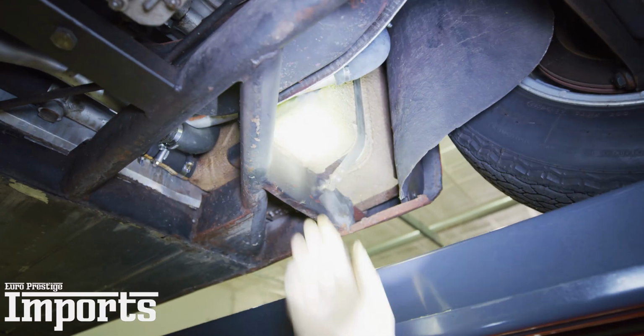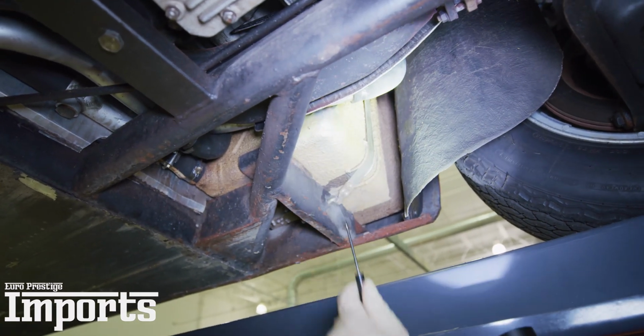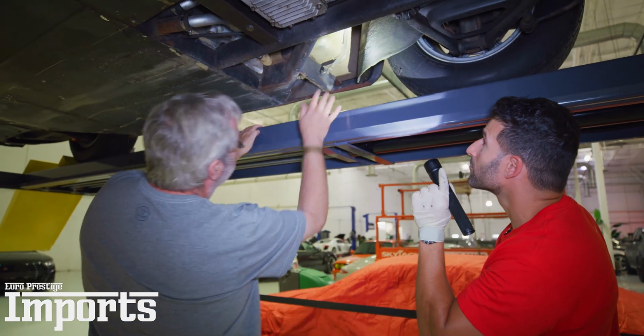Here it is. And Steve, I'm looking at these straps. They're made out of steel. Yeah. They look like they're in excellent shape. Yeah, they do. That's very, very cool.